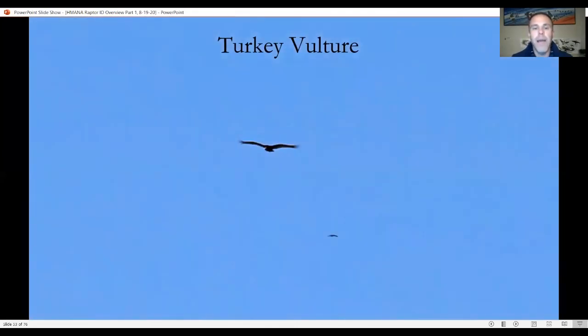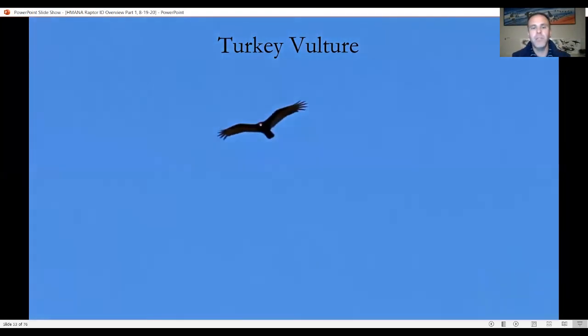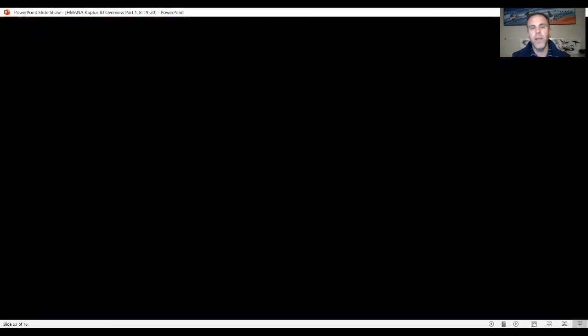And now we get to see this modified dihedral. Look at the wing come up and then flatten out to the tips, which look like fingers at the tips of their wings. That's a classic modified dihedral that you'll see in turkey vultures gliding. One of the best places, I love Detroit River for vultures in mid-October because oftentimes if the winds are just right, they will glide just like that and flap right over you.